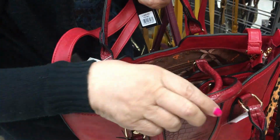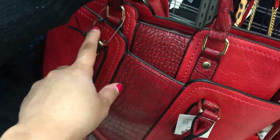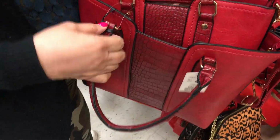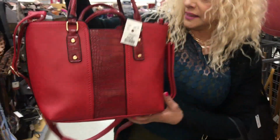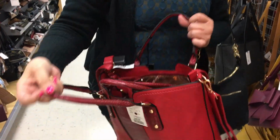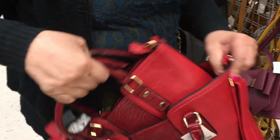$49.99. I think something is wrong. They have another bag in here. It comes with another bag, because the thing is attached to it. Two bags in one. What a deal. Are you kidding? I have to be sure about this. Let's see the next bag in it.